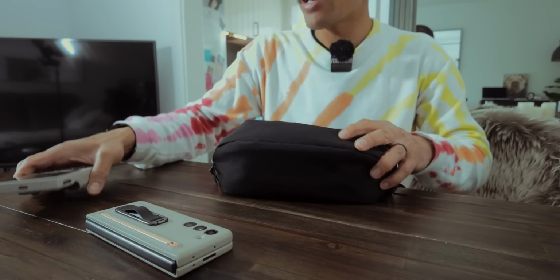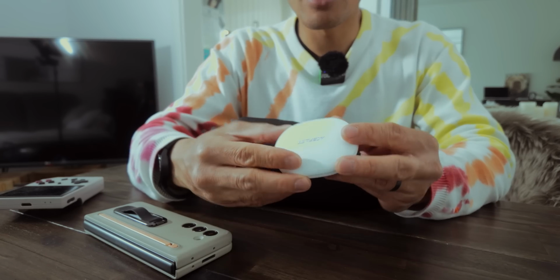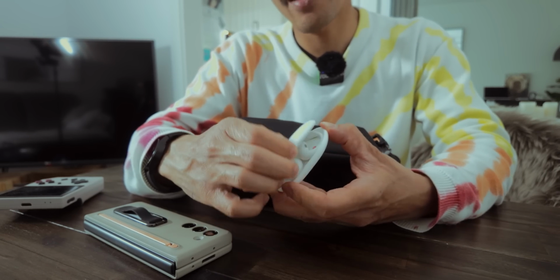Alright, gaming device is the next item. Next up, continuing with entertainment, these are my earbuds. These are the Acefast Acefit.